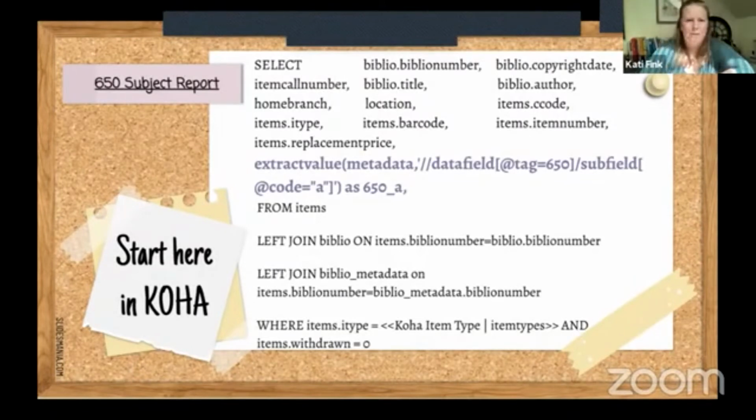So in Koha, we created a report that selected a bunch of different things. Obviously, you can see that here: call number, branch, item type, title, location, barcode, etc. But the most important thing that it pulled was the metadata that was in the 650A field, for all of our 650A fields. And we were able to pull that into Excel and then search through our subject fields to quickly identify genres.